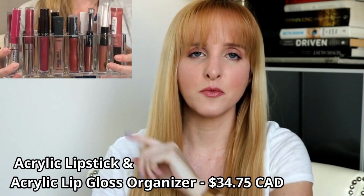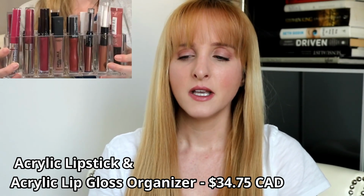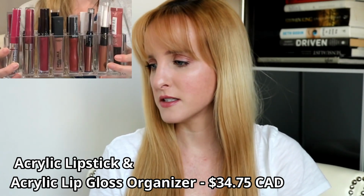So I'll start off with tools. The one and only thing that I bought in January was the acrylic storage, and I'll put a picture in here somewhere of what that looks like. I featured that in my lip products video, and that storage cost $34.75.